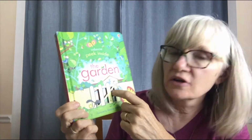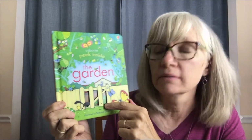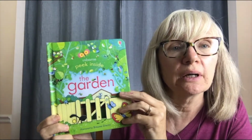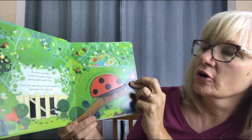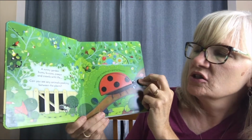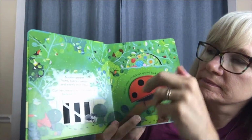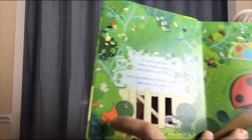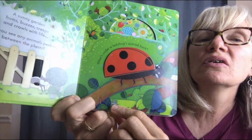In the front of the book, there's a gate, and if you look, it shows the garden from the outside of the book. Let's open up the book and see. A sunny garden hums, buzzes, creeps, and crawls with life. Can you see any animals peeking between the plants? I can see a fox. And, oh, here's a little mouse.